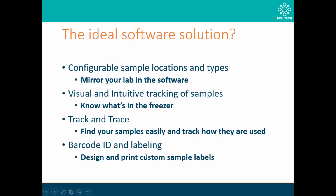We want some type of labeling or barcoding or both. We want to be able to design and print custom sample labels. For certain types of samples, I want certain information on that label. And for other types of samples where there's more room possibly, I want to put more information on my label. I want to be able to determine at each individual sample type what type of information goes on my label.